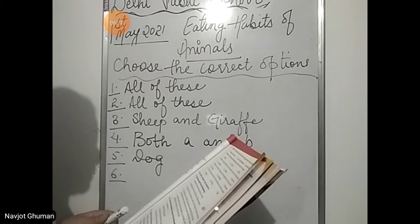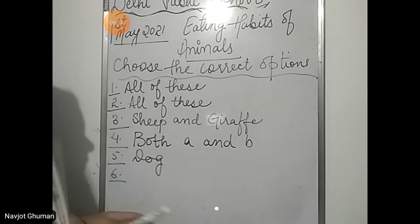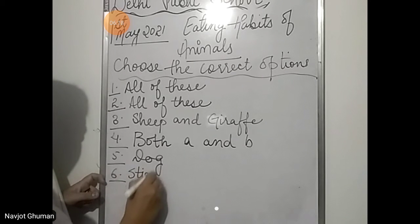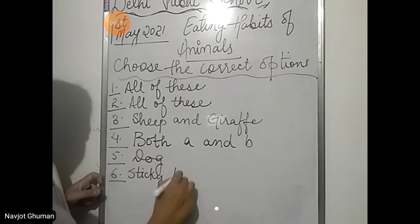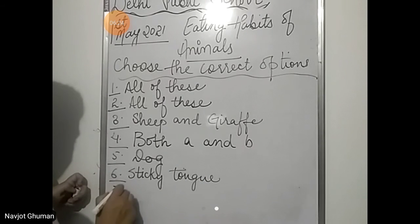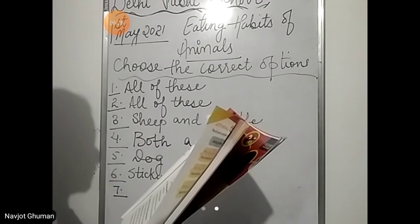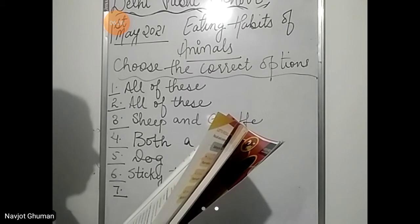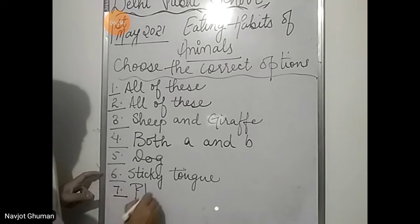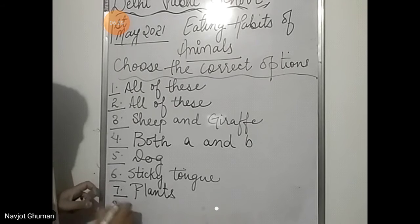Number six: When a frog catches an insect, which part of its body does it stick out? We know that it sticks out its sticky tongue, with the help of which it eats its food. Number seven. Which of these is always at the beginning of a food chain? We know plants make their own food. They are always at the beginning of the food chain.